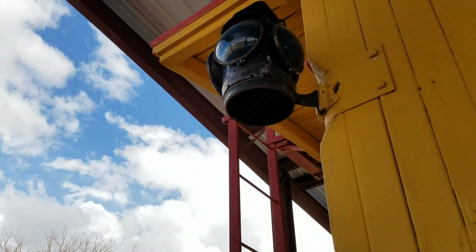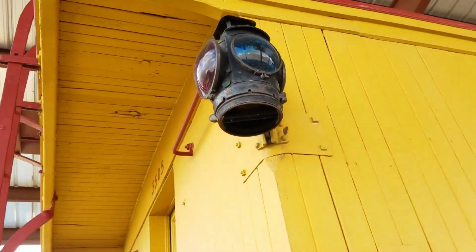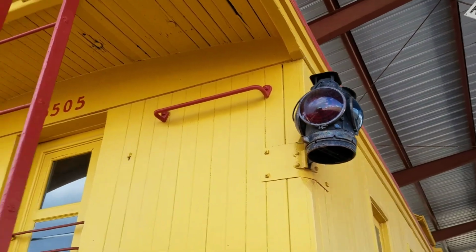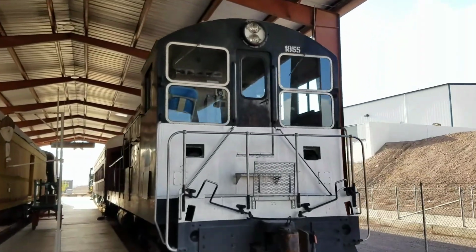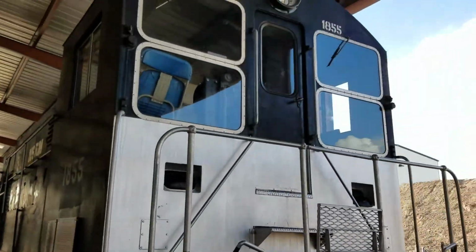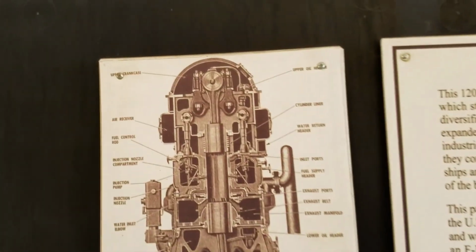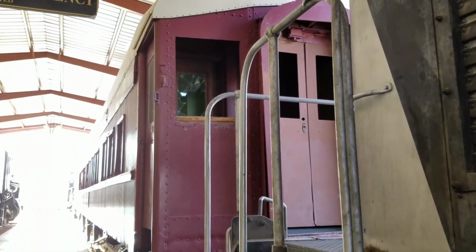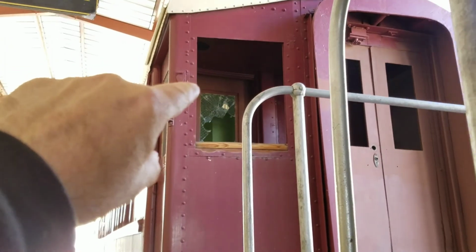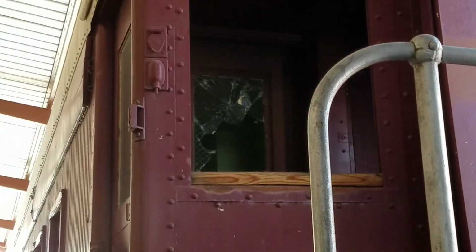I always love those lights. You see those a lot in little antique and random shops. Check out this beastly thing. That's a big one. What is this thing? Looks like some hoodlums got up in there and busted the window. Went full on loser.